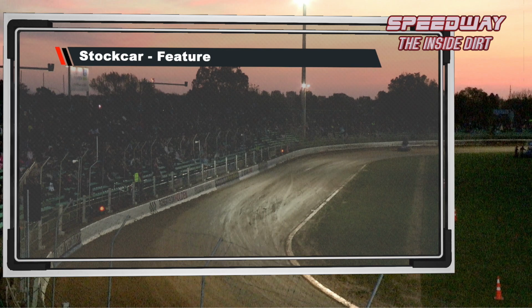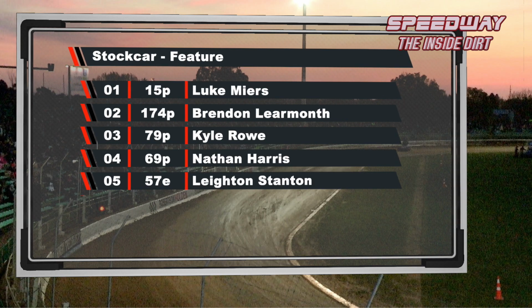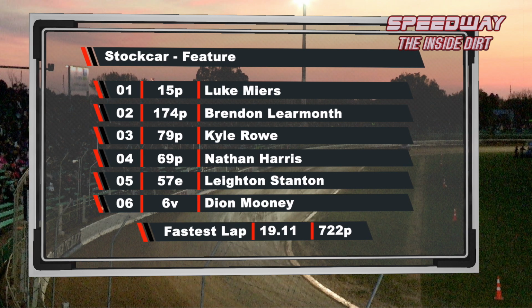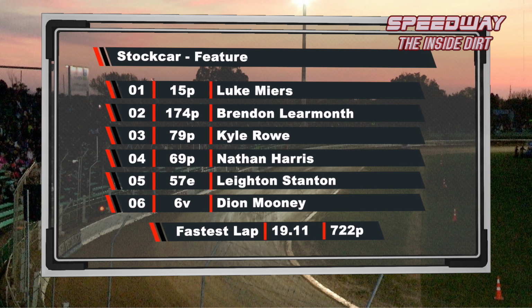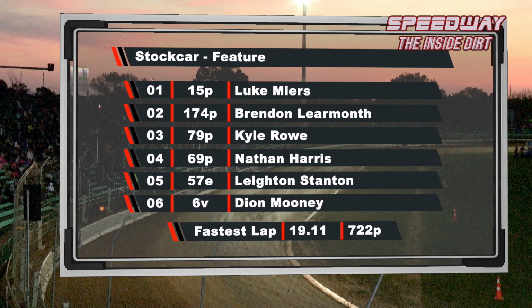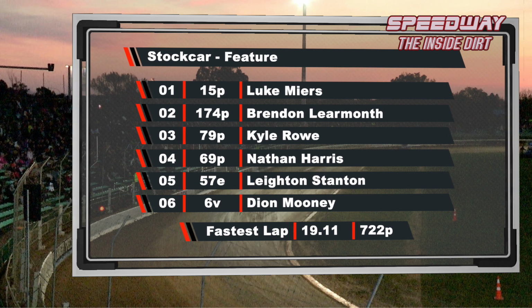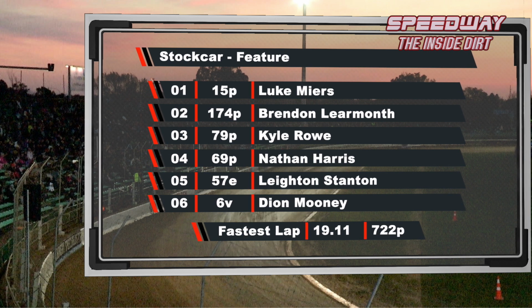So the stock car feature race goes to the 15P tanker Luke Myers, leading home the 174P tanker Brendan Lemon. Kyle Rowe in the 79P picks up third. Another tank there, Nathan Harris, the 69P in fourth. Our Blenheim visitor, Leighton Stanton, picks up fifth place, the 57E. And Dion Mooney picks up a hat-trick of top 6 placings, the 6V, in sixth place. The fastest lap in each race went to David Lowe, his fastest being in the feature here, a 19.113.